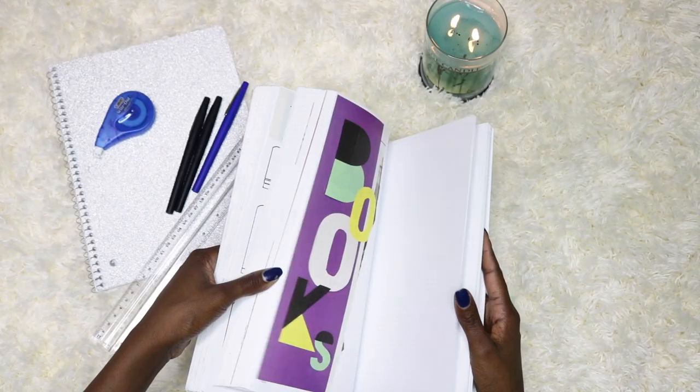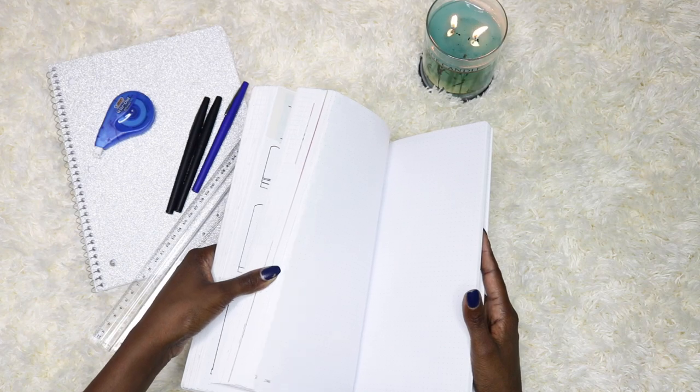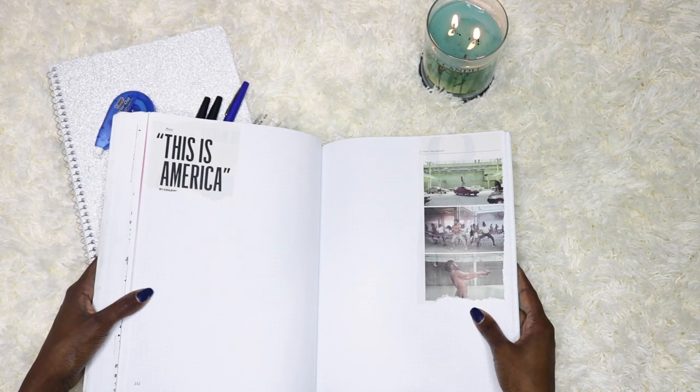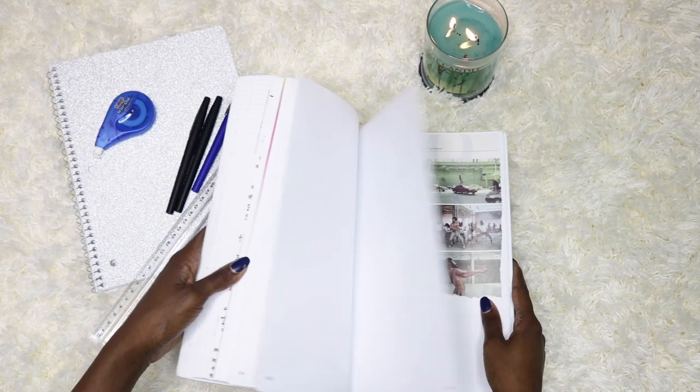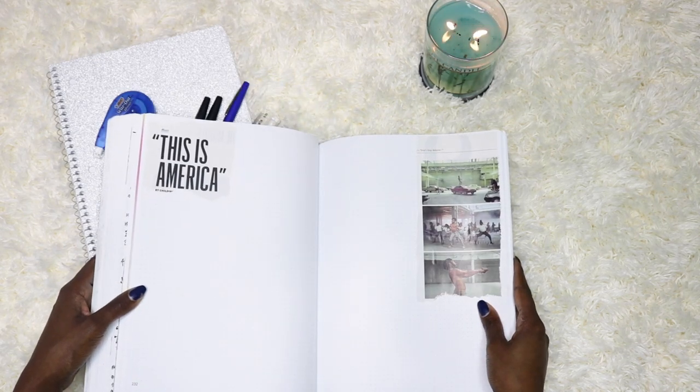Love those magazine clippings. I know, but I had to. This is America. Yeah.